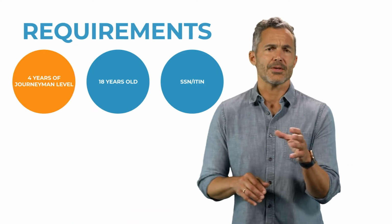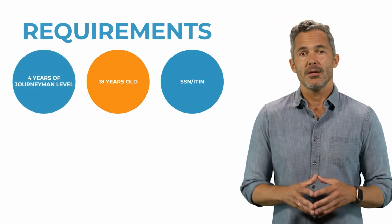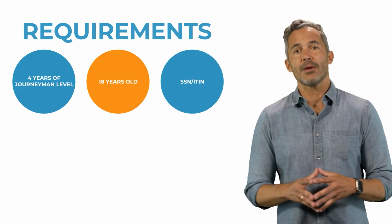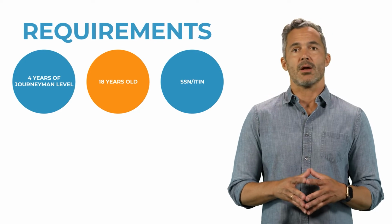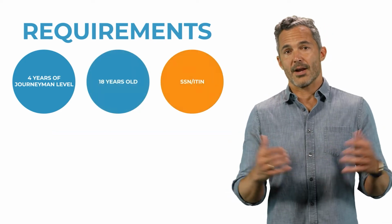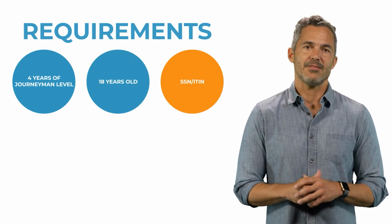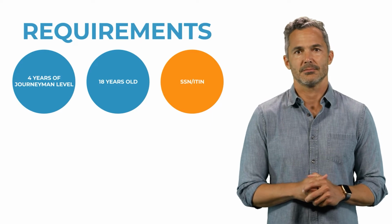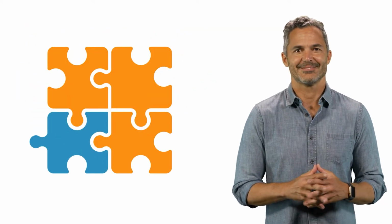In addition to the experience requirements, you must be at least 18 years old. However, due to the 4-year journeyman level experience requirement, we recommend applying for the C43 sheet metal contractor license when you are 23 or older. The final requirement is to have a Social Security number, or ITIN, Individual Taxpayer Identification Number. If you meet these requirements, you are ready to apply.